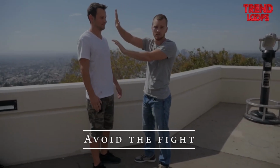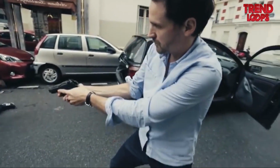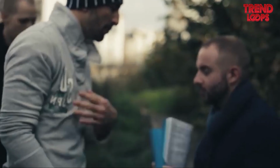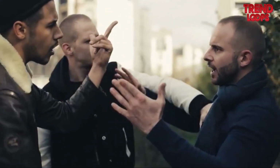7. Avoid the fight. Sometimes you just can't avoid a street fight, and that's why you use all the tips mentioned earlier to overpower your opponent and escape. But if you still have the chance to de-escalate the fight, then do so. The truth is, the best way to win or survive a street fight is to not fight in the first place. Do your best to resolve the fight before it breaks out into a full-on war.